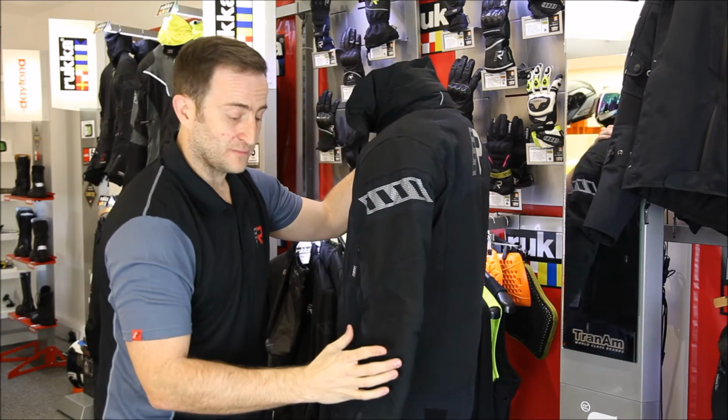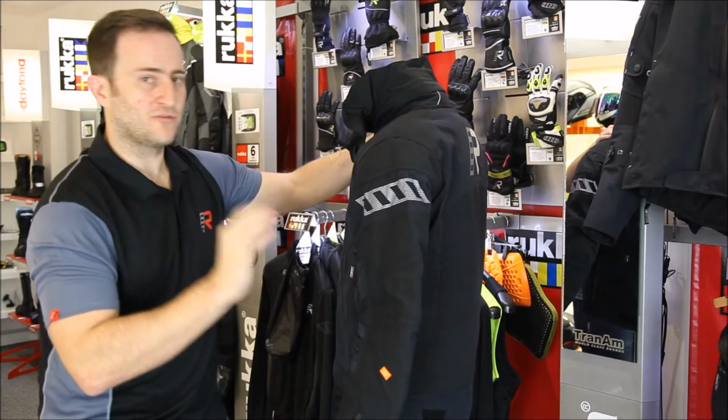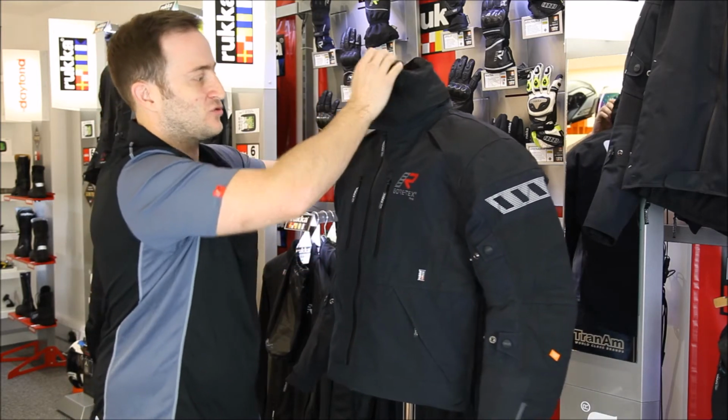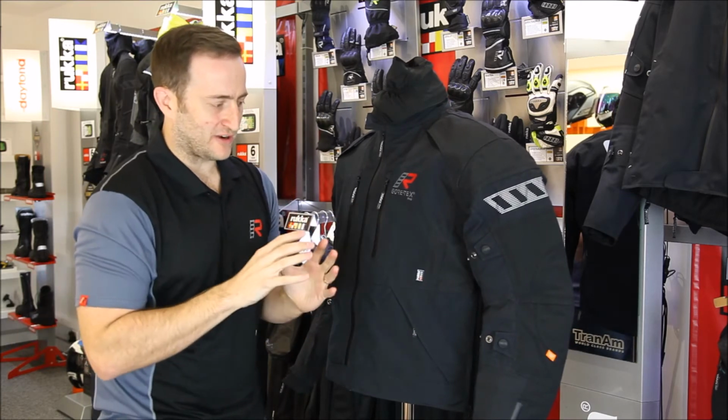Again, coming round to the side. If I hold it on the side profile, I'll talk to you about this little label on the side, the orange one. With RUKKA now, we're always using D3O Armor. D3O is a British company based in Crawley. They make a non-Newtonian fluid armour. Let me talk about that for a little bit.